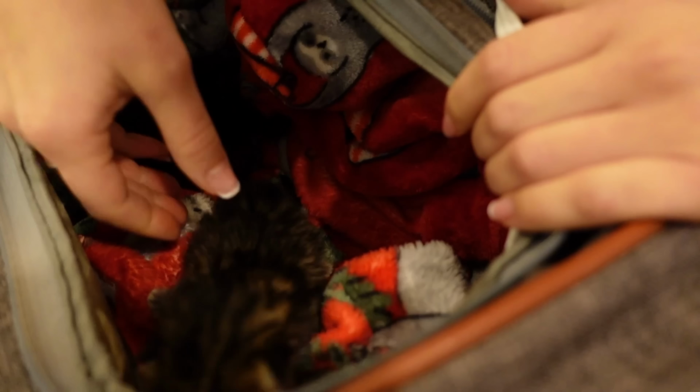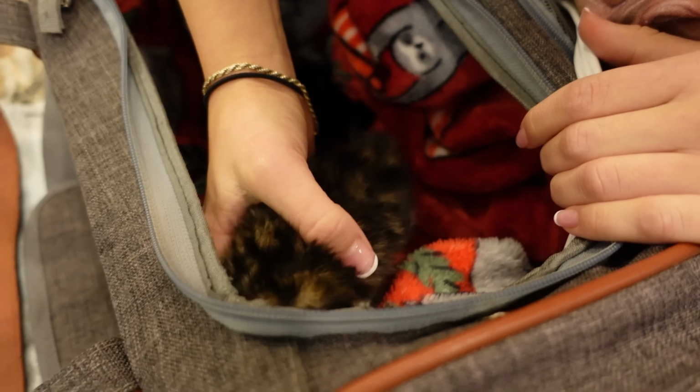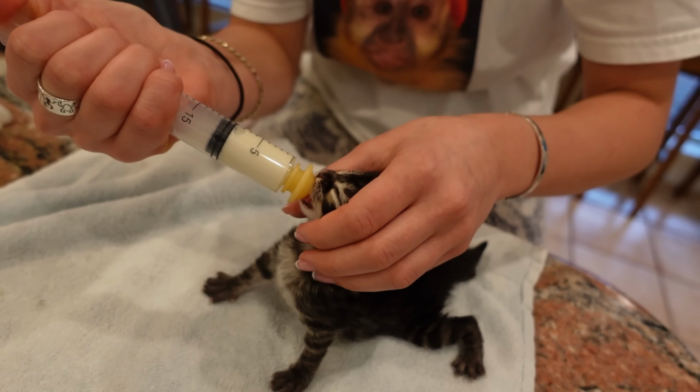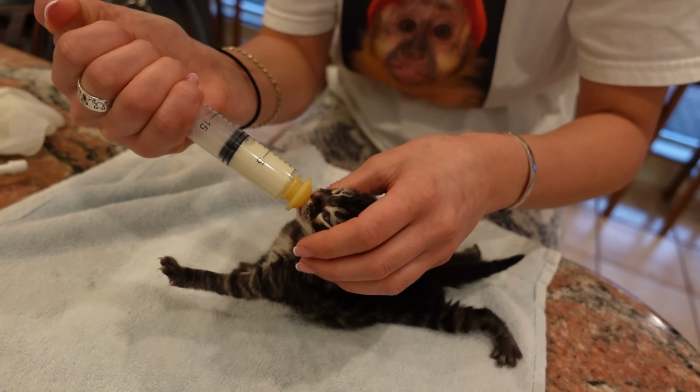We are gonna be syringe feeding 2 newborn rescued kittens. Oh my goodness, guys. Look at this. This little guy looks like a little tiger. Oh my goodness. This little girl is starving.